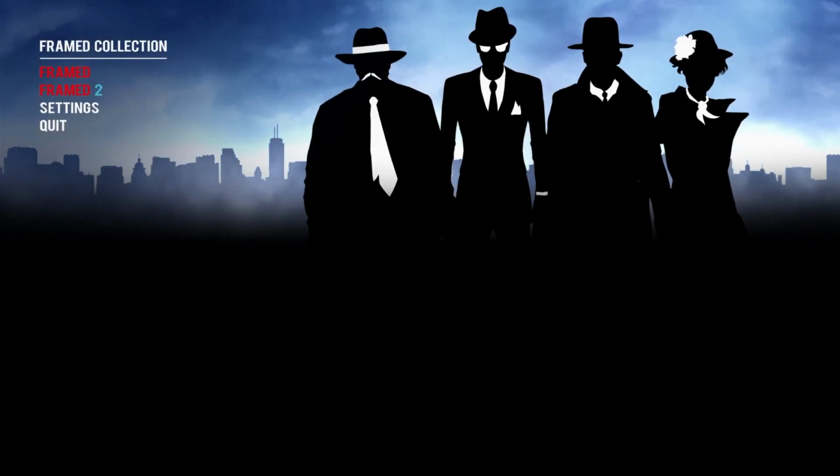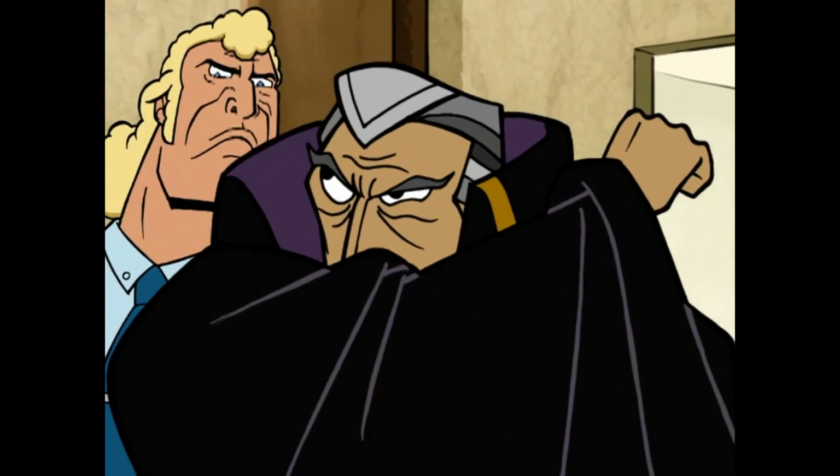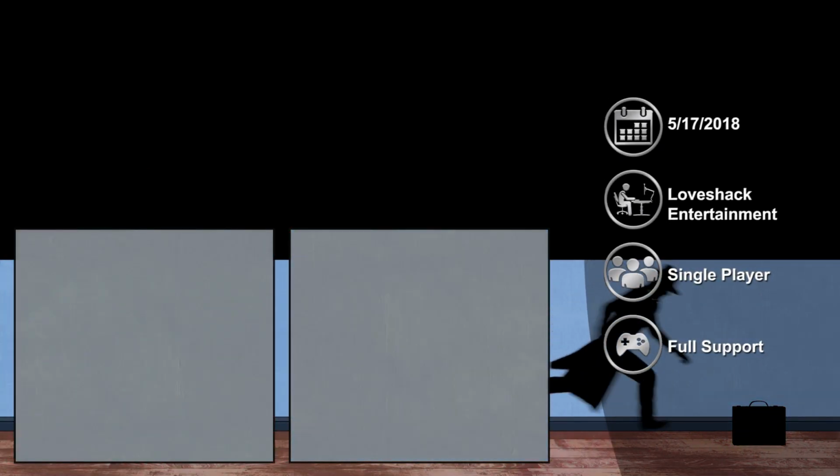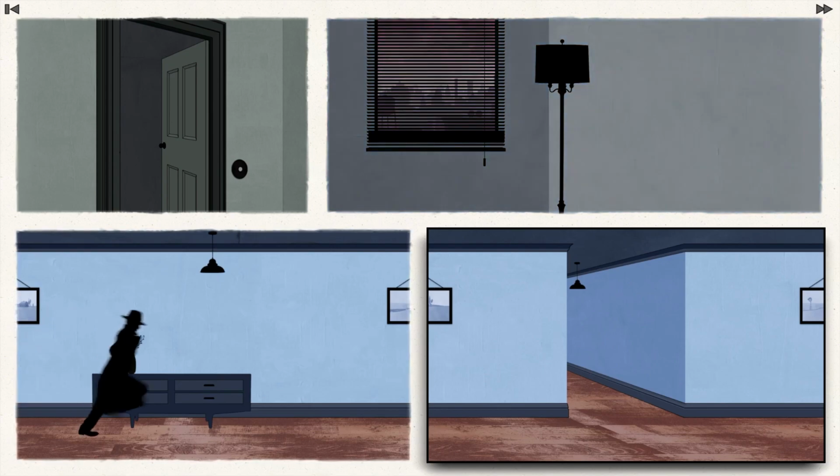Framed Collection is a package deal of Framed and Framed 2, which are puzzle games involving swapping comic book panels to help your protagonist evade the police. Why? My guess would be because they've been framed! In each scene, your character will progress through the panels on their own until they reach their doom, at which point you can start rearranging panels so that they'll have a better path to bypass any danger.